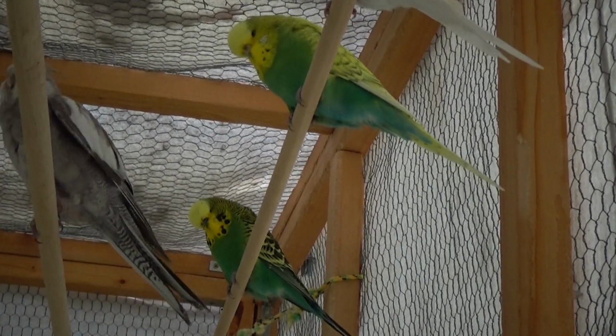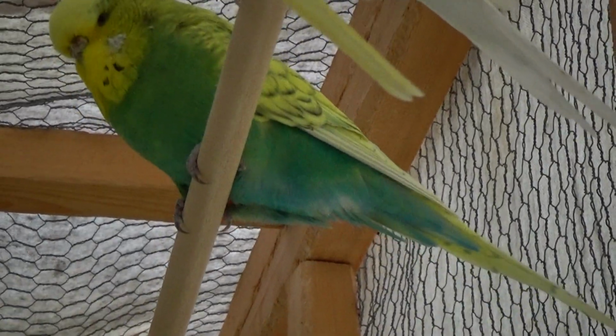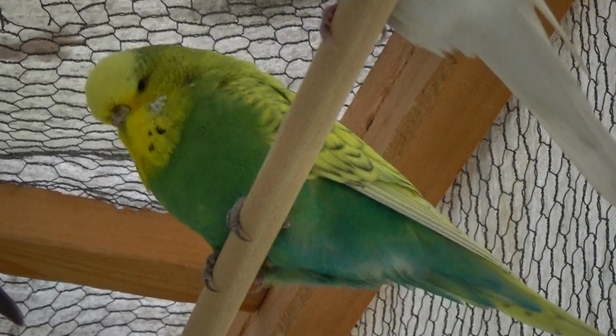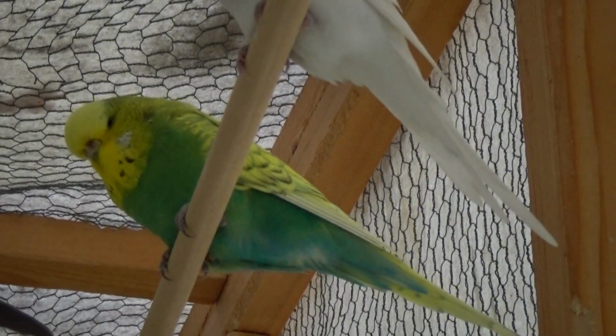Breezy is this little spangle girl right here, who, if you take a look at her, you see she is a lot of blue. Under her tail, she's actually totally blue, like that. And she has a lot on her back too. I suspect she's a golden face, and I've had some others tell me that that's quite possible as well.